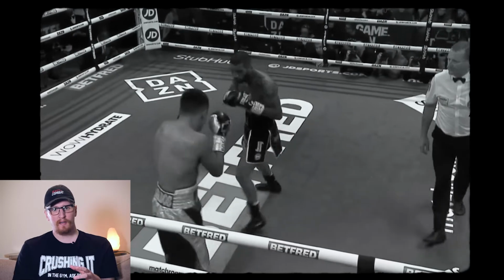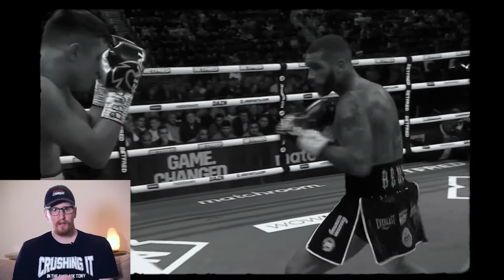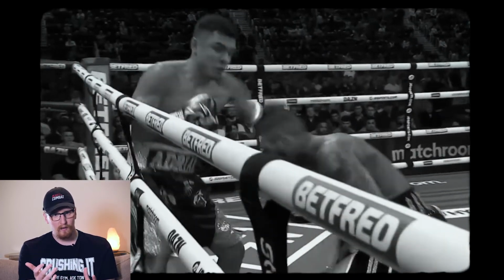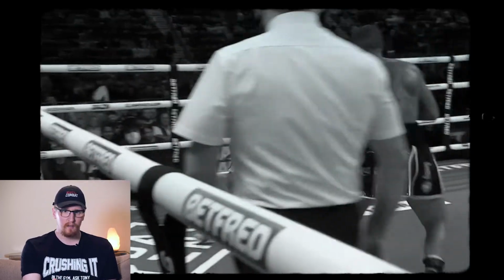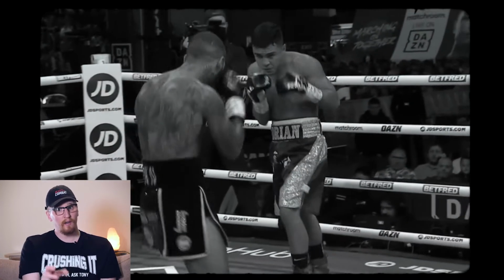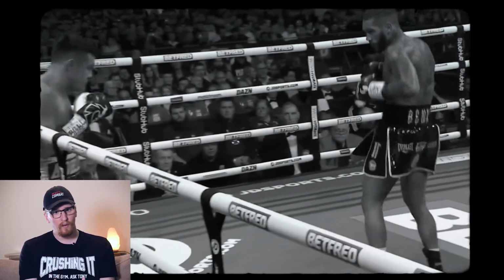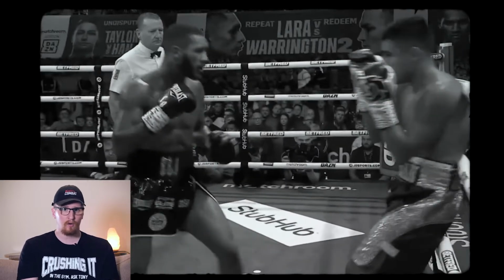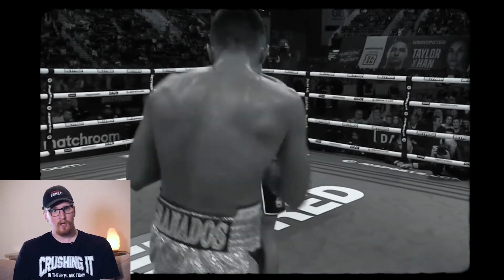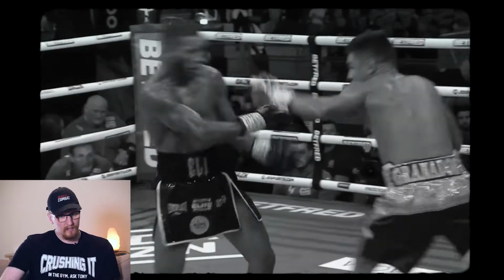Another subtlety to the way Conor Benn attacks his opponent is he sets a rhythm. Now what I mean by this is that his body is moving at a certain pace, a certain tempo, and then he very quickly changes it and attacks. Now, he's set an initial rhythm, and then he's broken that rhythm himself with the attack, and that's when he's on Granados.